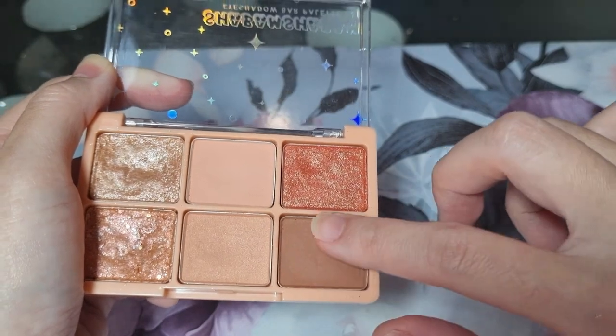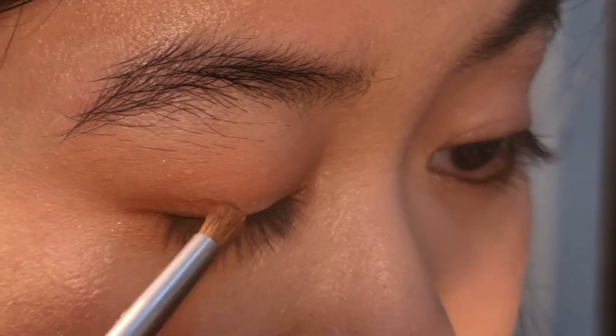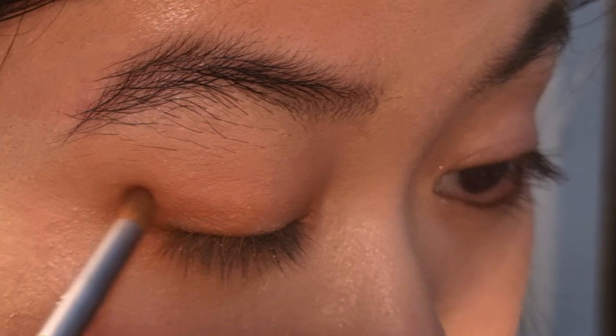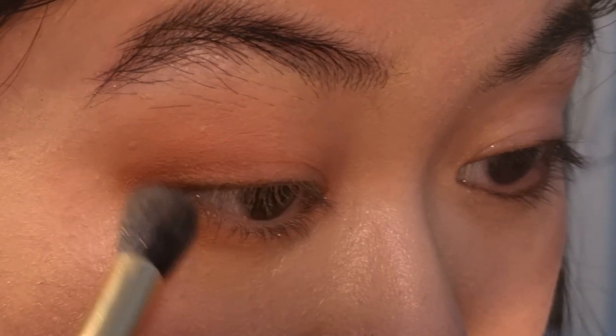Then take the darkest shade in number 6 and apply it onto the outer corner of the lid as close as possible to the upper lash line and brush it carefully towards the center part, and blend it using a fluffy brush.